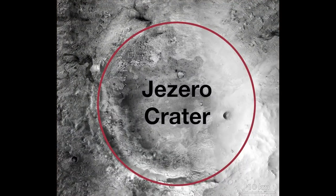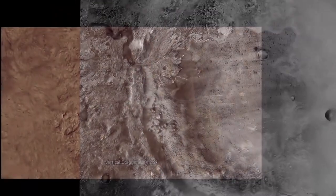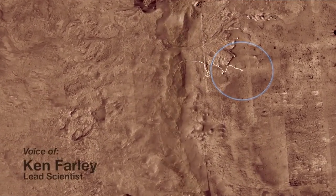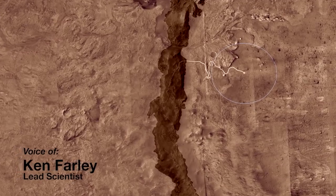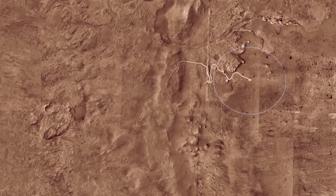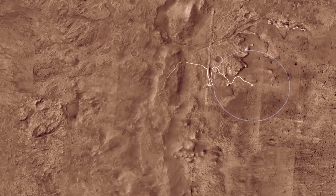This flyover was produced from NASA images taken from orbit. The blue circle indicates the area the rover will likely land. The arcing hills in the center, about 1,600 feet high, are the rim of Jezero crater. The central goal of Mars 2020 is to learn whether life ever existed on Mars.